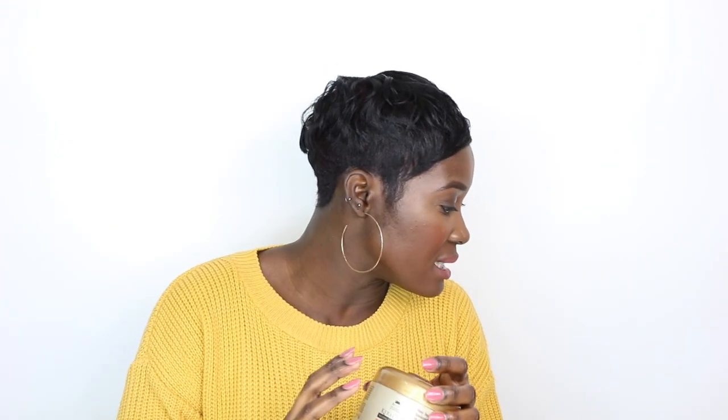So if you're looking for a co-wash for relaxed hair, you've got a short haircut and you don't really want to do the full blown shampoo, this is a great one. And I wouldn't really recommend anything else because I haven't tried anything else apart from this and As I Am. So this is definitely one that I love.